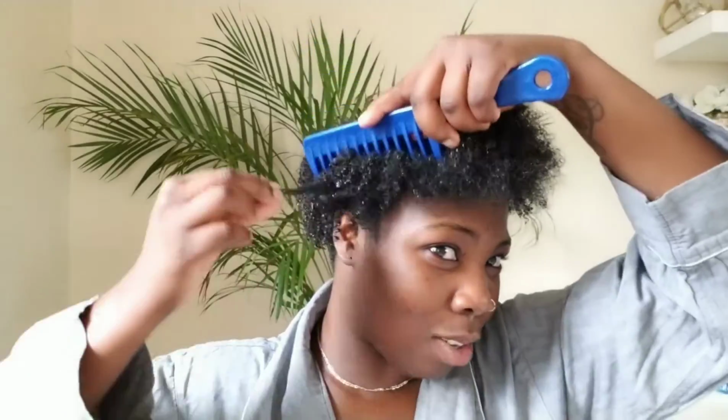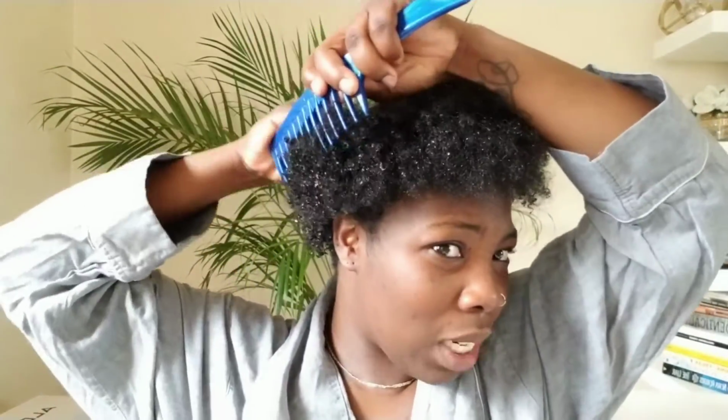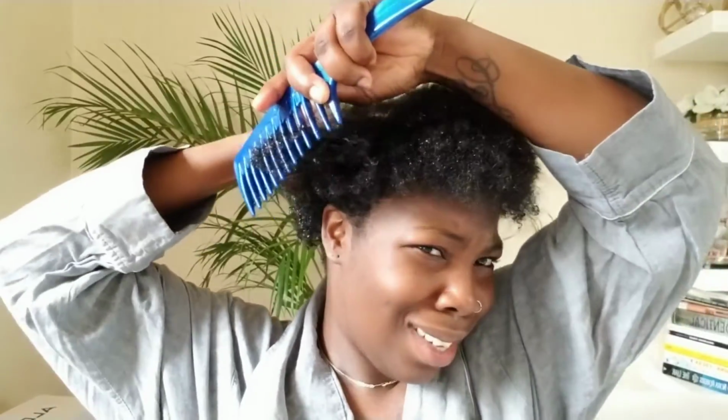I'm gonna take this big white tooth comb and I'm just gonna comb out my hair. I'm doing my hair first because I'm putting a curl defining gel in there and I want it to dry by the time I'm finished with this video.